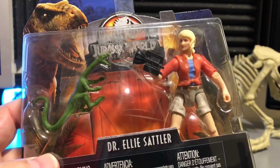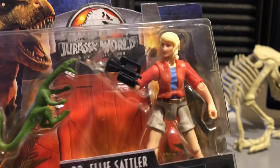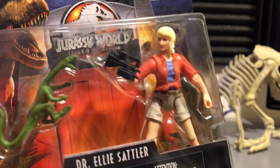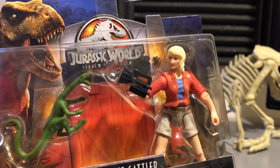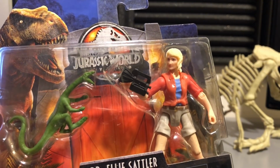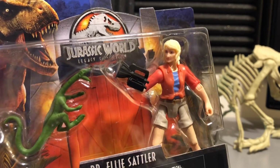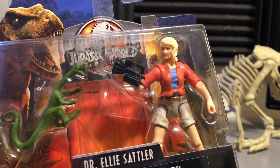So that's a slight complaint, even though I do love the fact that there is a ton of compies now. We also have, you see, a flashlight there, which is fantastic. That is a great detail. I really do love the flashlight because it gives you a sense of the character. Like, you know that she carried the flashlight around in the movie. Same with Muldoon. He had a shotgun and stuff. And Malcolm comes with a flare.